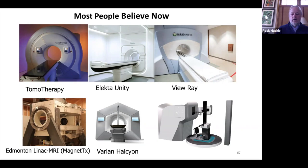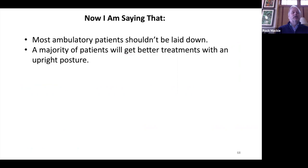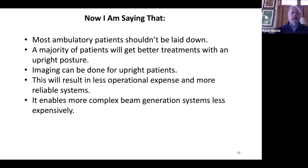tomotherapy. So now I'm saying that most ambulatory patients shouldn't be laid down. Majority of patients will get better treatments with an upright posture. Imaging can be done for upright patients. This will result in less operational cost and more reliable systems. Systems that don't have to rotate will be more reliable and less costly. And it'll enable more complex beam generation systems less expensively.